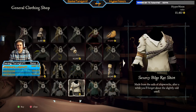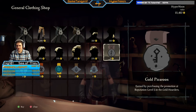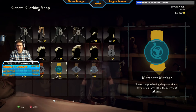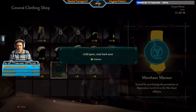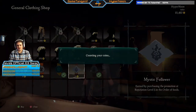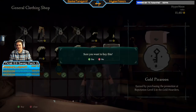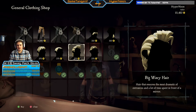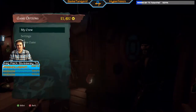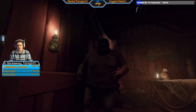Why are some of these outfits so expensive? Oh, so this is how you buy, like, your ranks, earned by purchasing the promotion at Reputation Level 5 and... Gold Hoarders, Mystic Associate, Mystic Follower, Merchant Mariner. Buy that one. So the higher level you are with each of those things unlocks more items you can buy. Yeah. Like some of these eye patches, you gotta be like rank 47 on Gold Hoarders. It's where they have to buy these, considering they're all gold, like they're all free. But they actually make you purchase them. It makes you purchase your titles. You would think it would just give it to you in your inventory. Yeah. How do I see what I want? The titles, yeah.